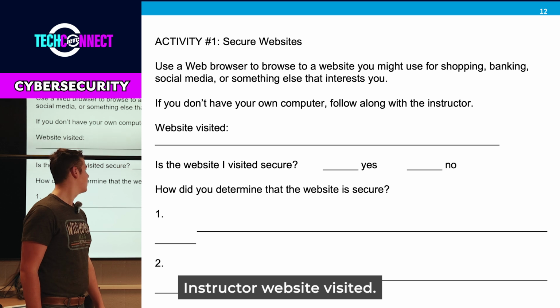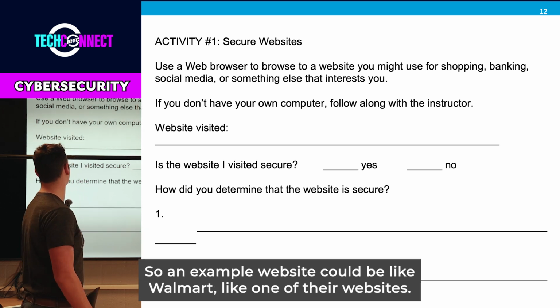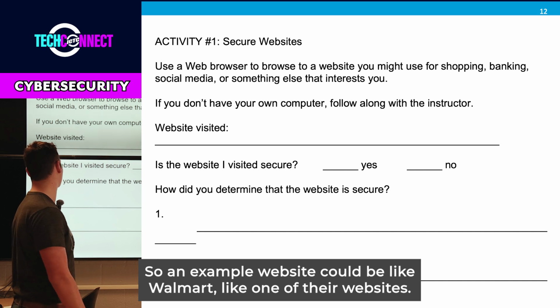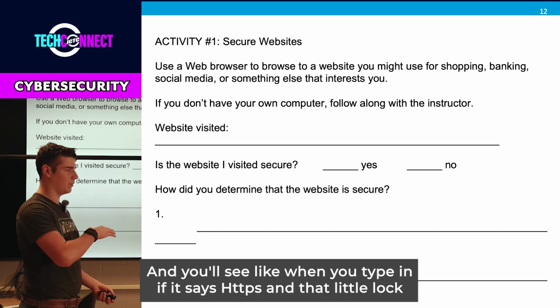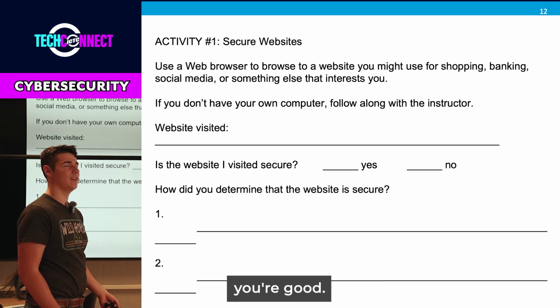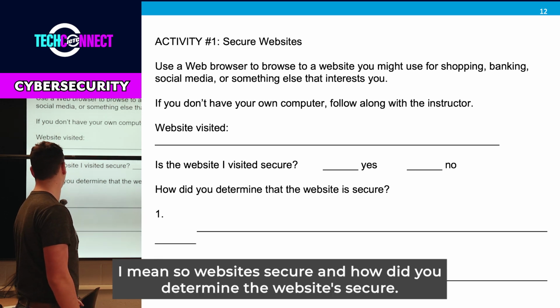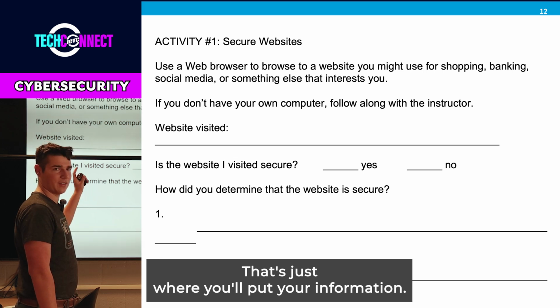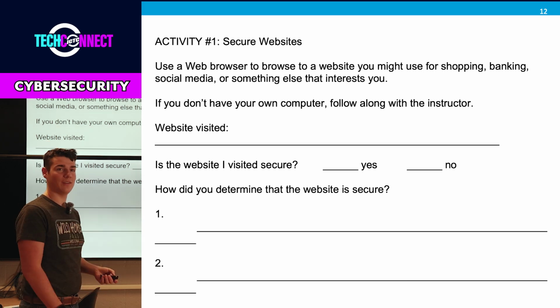Website visited. An example website could be Walmart. You'll see, when you type it in, if it shows HTTPS and that little lock, you're good. That means the website is secure. And how did you determine the website is secure? That's where you'll put in your information: oh, I saw the padlock and I saw HTTPS.